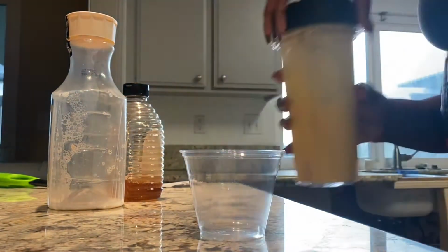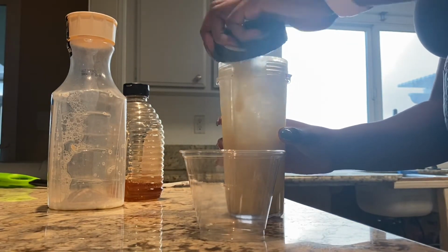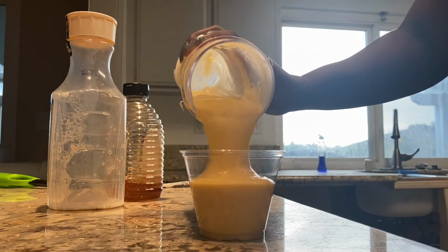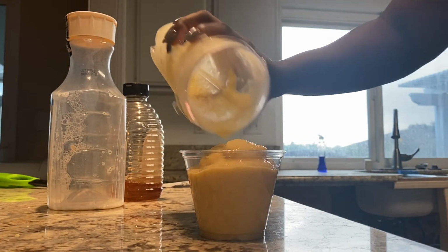And then I'm going to just pour it in my little cup. This one is so bomb.